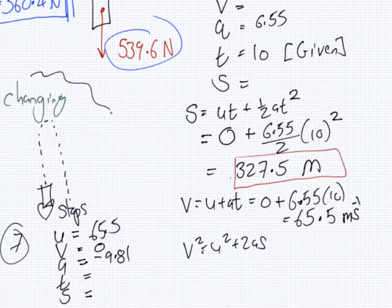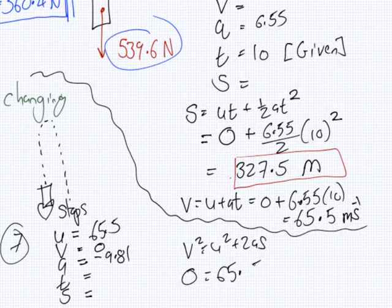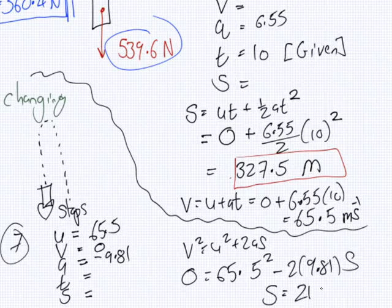Let me just separate my two sections. 0 equals 65.5 squared plus 2AS. So S equals 65.5 squared divided by 2 divided by 9.81. Yeah, 218.7 meters.